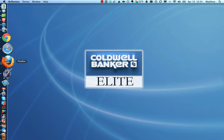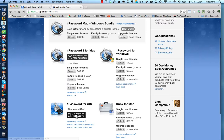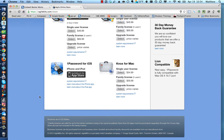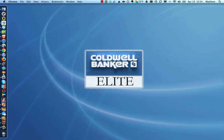It is currently $50 for the software for the Mac, and let's see, it's $50 for the software for the Windows. And then there are iPhone and iPad apps, which are $15. And I believe I don't see a Droid app here, but nonetheless, there are plenty of ways to connect to it, keep that information current and easy to find and use, and keep you from pulling your hair out trying to find information.